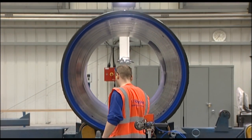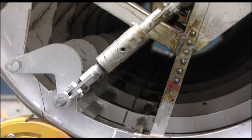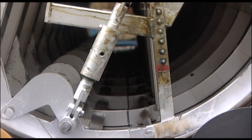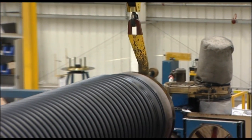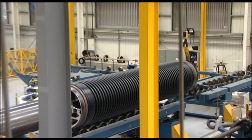In most cases, if the IdentiPol highlights it as a problem, we won't use it. And that can save us a huge amount of time on the machines, because if we do put the wrong material through, it causes all sorts of problems, a lot of scrap, a lot of time lost. I think it's a real step forward for the plastics industry.